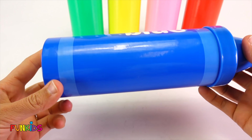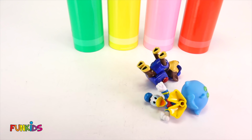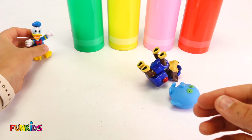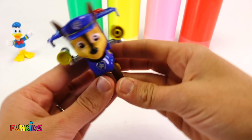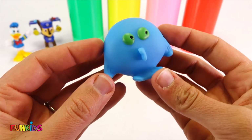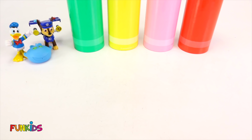Let's start with our blue crayon. Ooh, look at all this blue stuff in here. First we found Donald Duck. He has his blue shirt and hat on. And then we have Chase here. Chase is on the case. Chase is wearing blue and he has his blue hat on. And then we also have this cute little blue fishy. Our fish has green eyes, but he's all blue. His cute fins. There's our first crayon. I don't think Marty's special surprise was in that one.